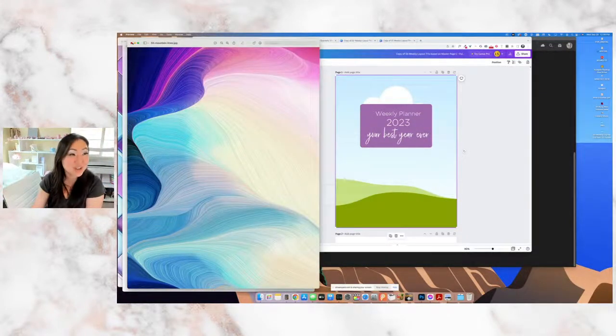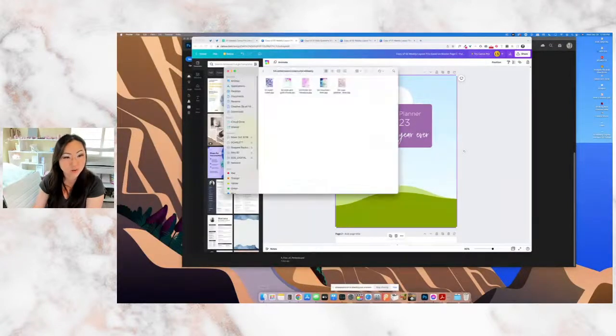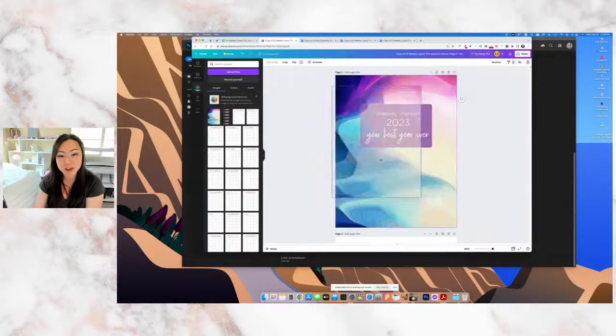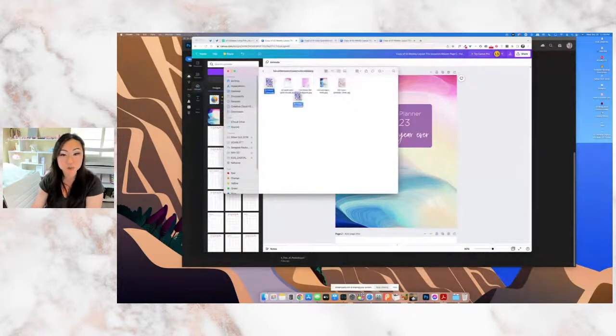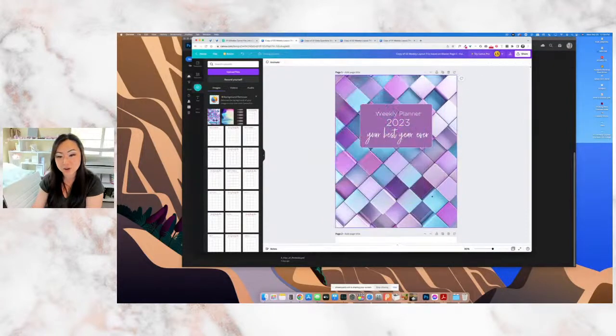But anyways, you can take one of these files and you can just drag and drop it over into this file. So if I liked this one better, I could drag this over here. And now that is my background. Same thing if I wanted to use this one because I like this file better. I can drag and drop this one over here and now it is my back cover. So you can try out different back covers so that you can personalize this and make it whatever style that you want.